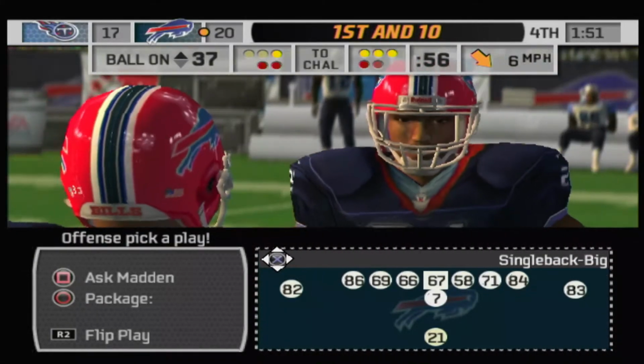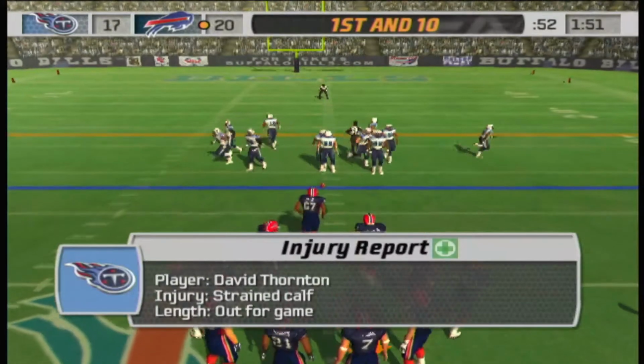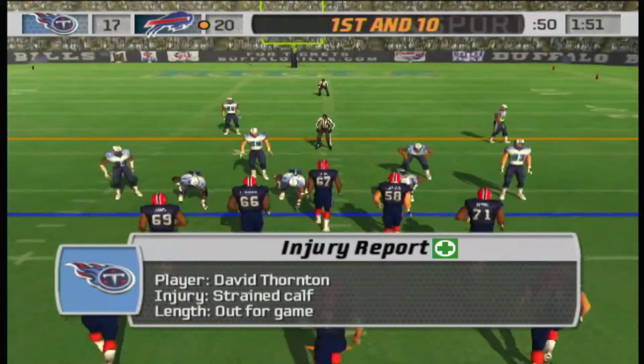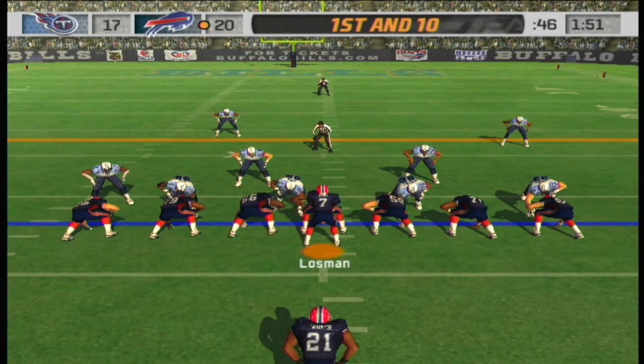That's just good running. They sent a couple of blitzes in to try and stop him in the backfield. And he just broke free and got past the sticks for a first down. And the injury report is he suffered a slight tear in his calf muscle and will not return to the game.